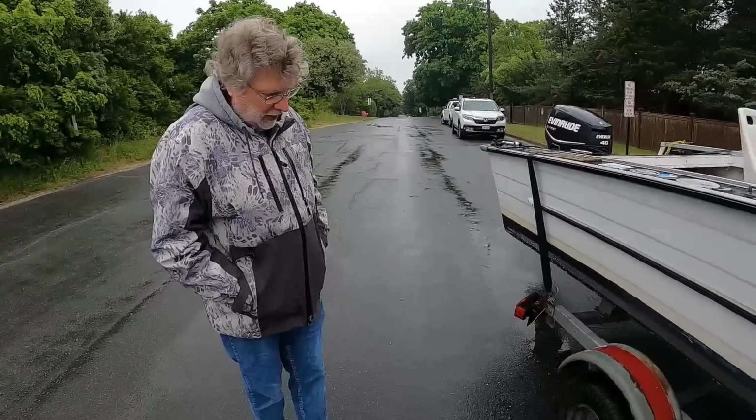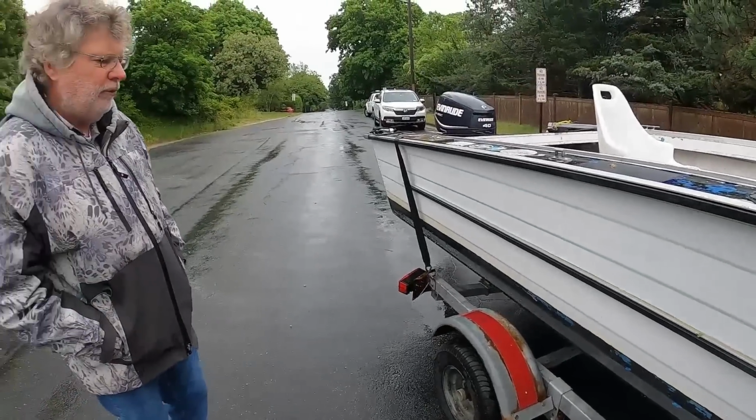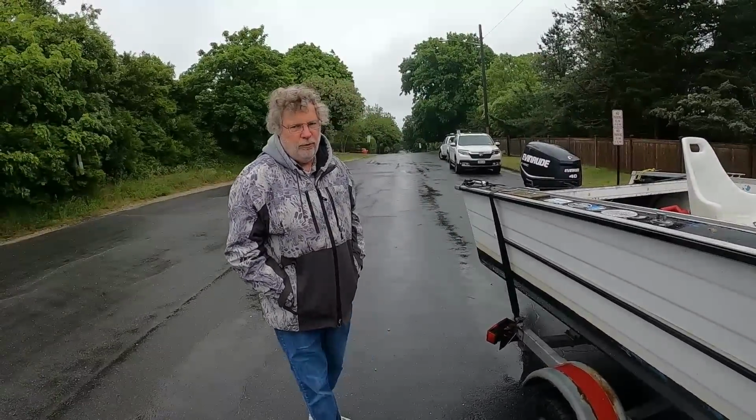It leaks. And the problem is that it's not just rivets. I'm familiar with that. It's along the strakes on the bottom. So I'm not going to be able to see what the problem is until I pull the floor.